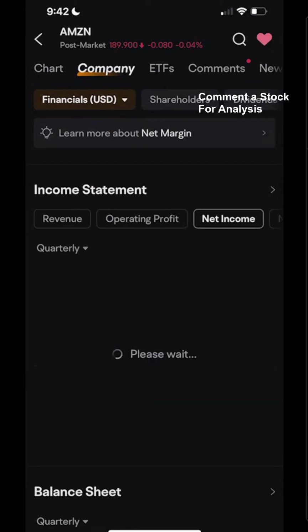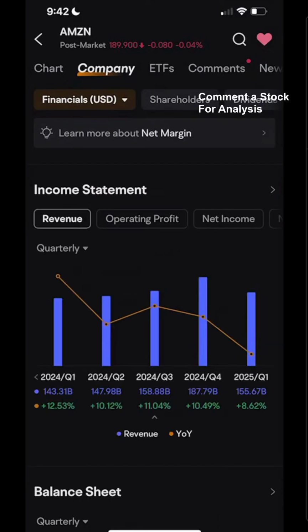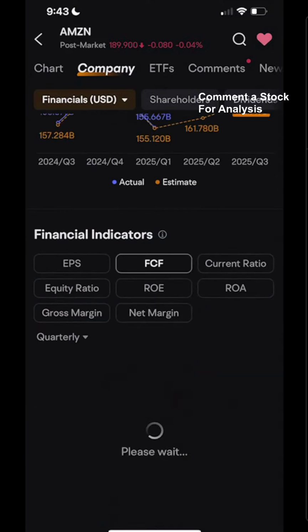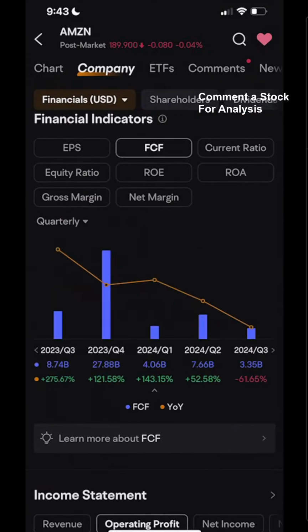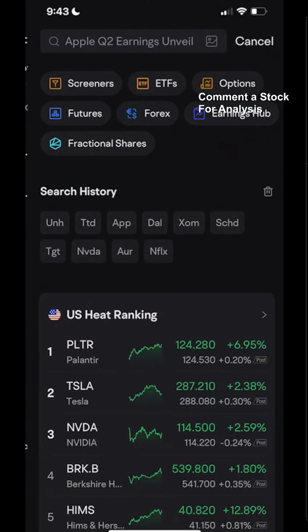Amazon, here's where their earnings were actually pretty good. The net income was up 64% from the previous year. So that was kind of the good news. The bad news was they had negative free cash flow because they invested so much back into the business. If we go to the free cash flow right here, this was really weird. I thought it went negative 8 billion, but that actually isn't too bad.